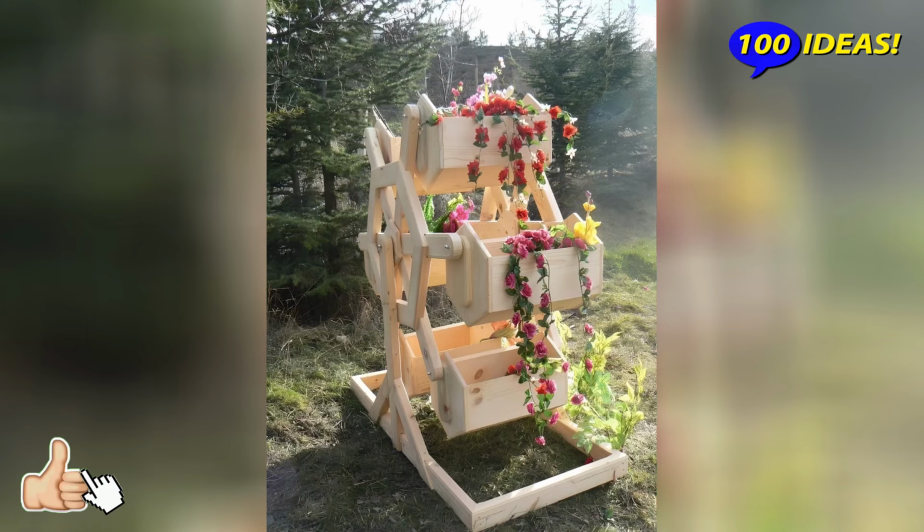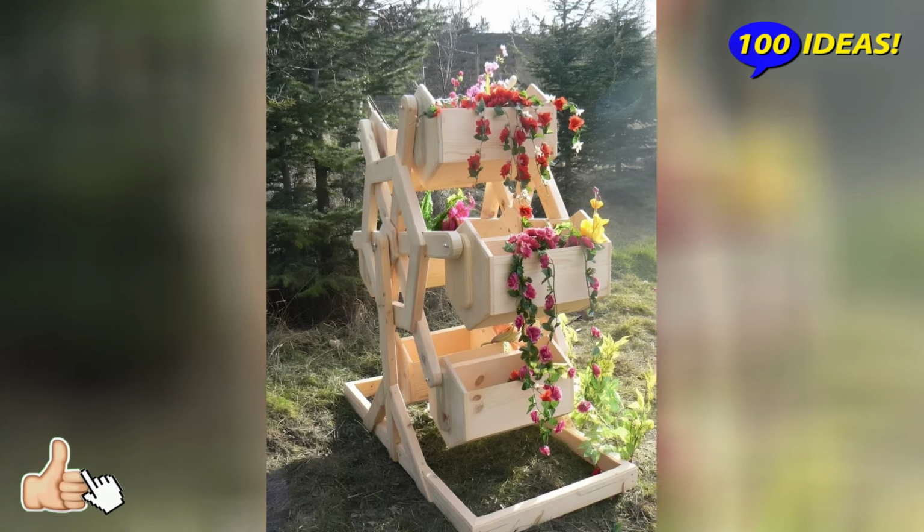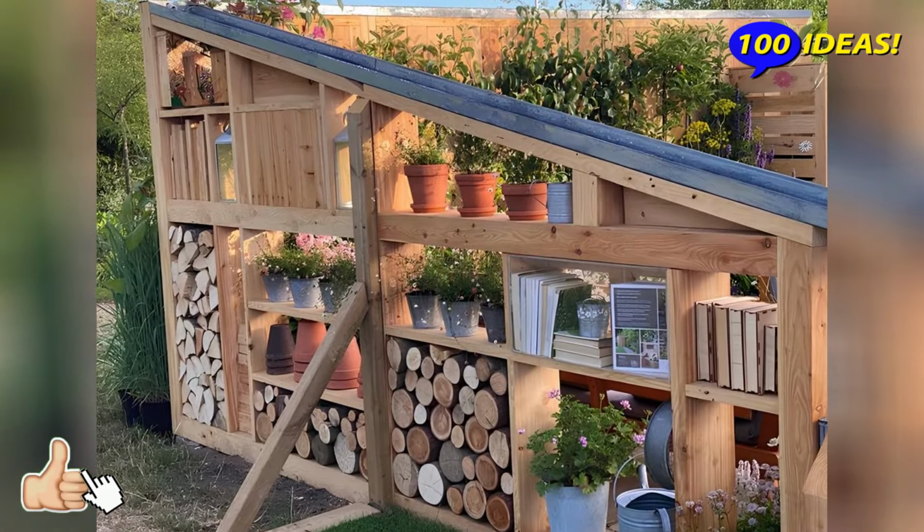In addition to the decorative role, woodcraft successfully copes with a practical function. The most popular design option for flower beds and the manufacture of garden furniture.